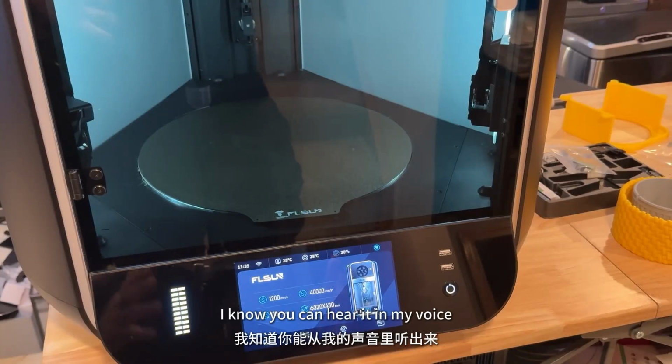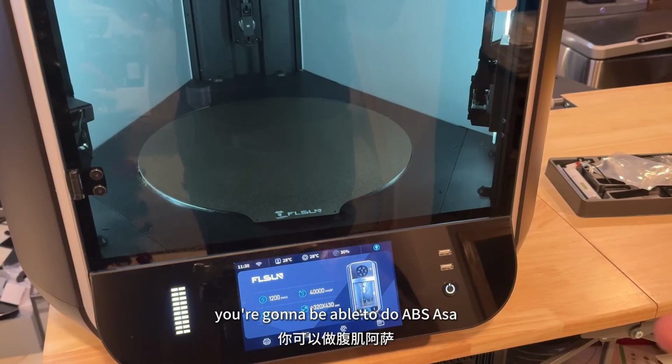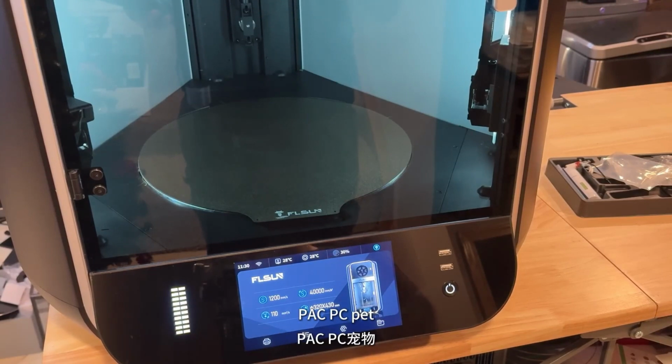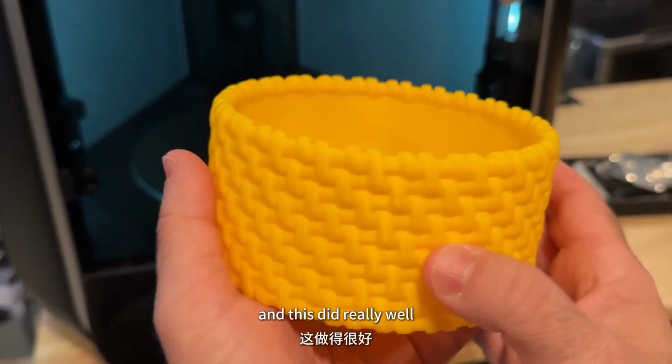I know you can hear it in my voice. I'm excited about this machine. You're going to be able to do ABS, ASA, PA, PC, PET. I'm giving you my excitement as a business owner, and this did really well.